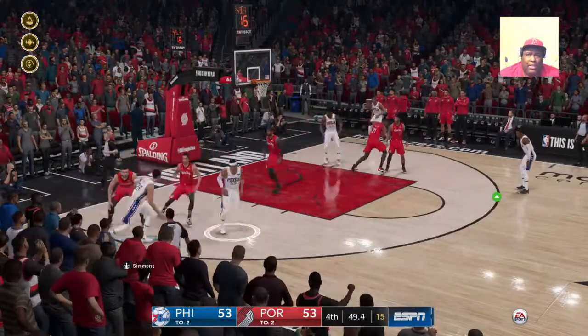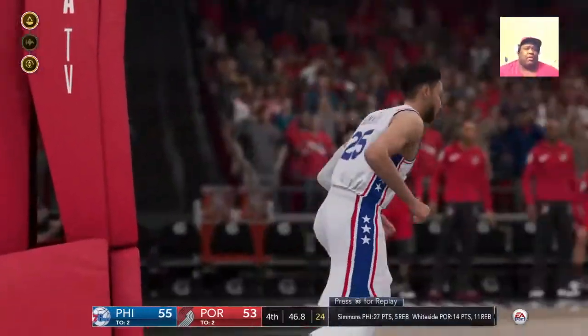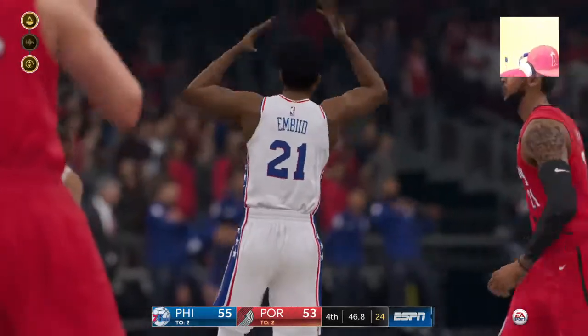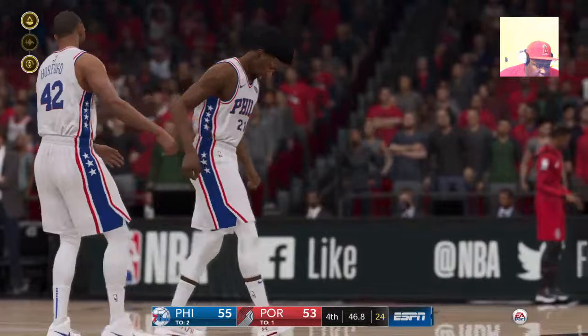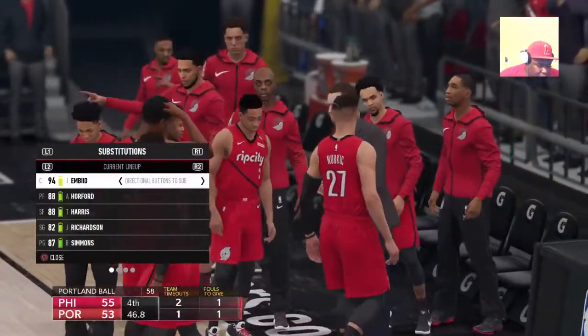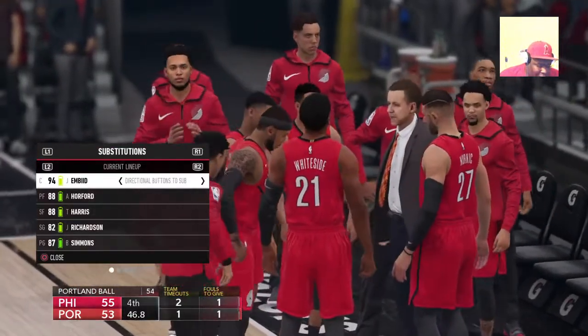Harris to Simmons. Finishing inside the paint on that one. Look at that, calm under pressure. You see a lot of guys rush those. Nice extra move there. We'll get a stoppage here. Timeout Portland. And this is where the coaches earn their cash. Let's see what they design down by 2 here in the final minute of play.